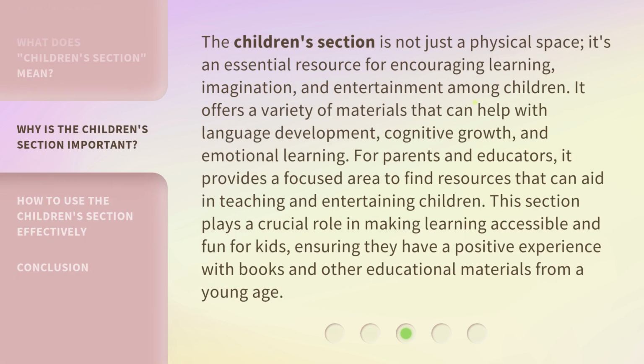The Children's Section is not just a physical space. It's an essential resource for encouraging learning, imagination, and entertainment among children. It offers a variety of materials that can help with language development, cognitive growth, and emotional learning. For parents and educators, it provides a focused area to find resources that can aid in teaching and entertaining children. This section plays a crucial role in making learning accessible and fun for kids, ensuring they have a positive experience with books and other educational materials from a young age.